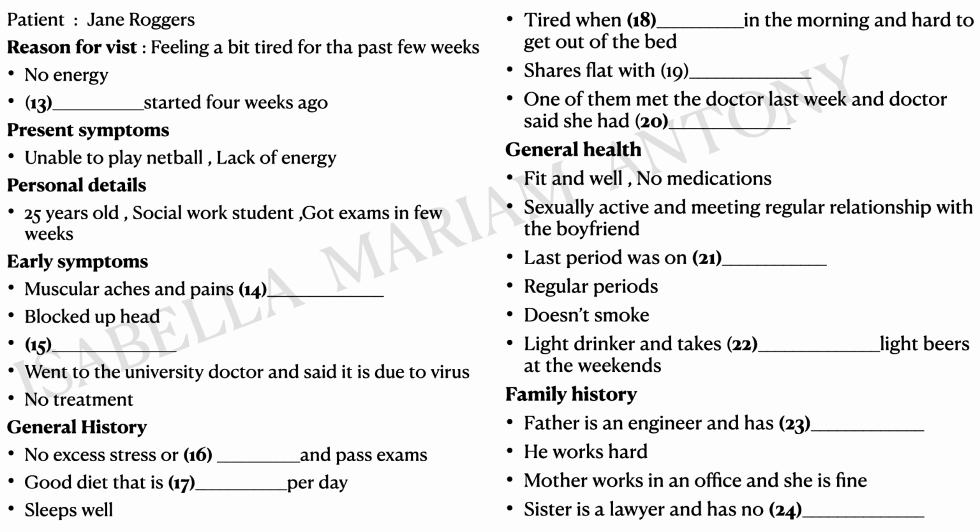Okay. Well, tell me a little bit more about it. Well, I started to get tired about 4 weeks ago, and it's really persisted since that time. And I've actually had to stop playing netball because I've been so tired. When it started off, I had some aches and pains in my muscles, but they seem to have settled down now, and it's really just the tiredness that's persisting. And I've got exams in a few weeks, and I'm really worried that I won't be able to study properly because I'm feeling so tired.